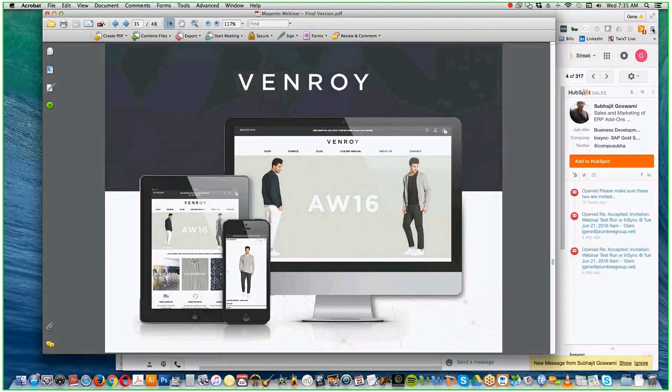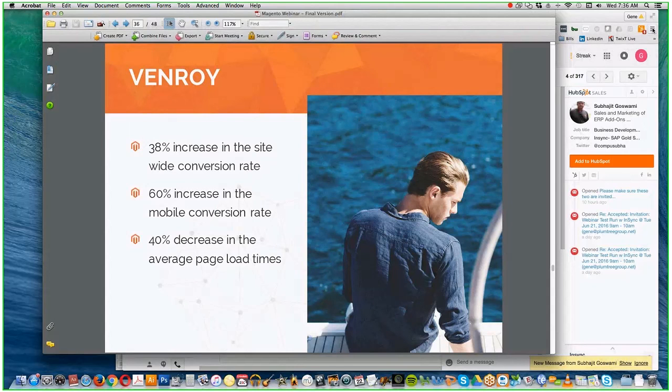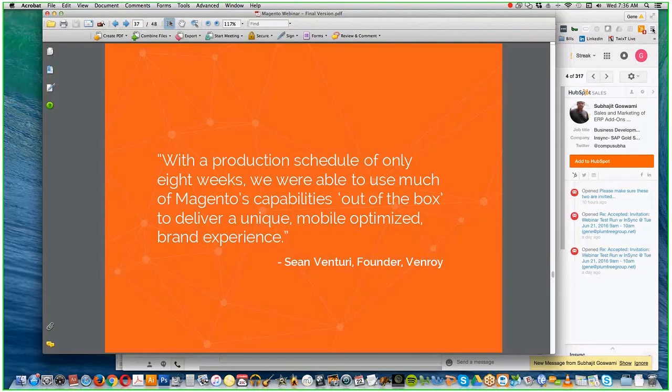The first one of them is Van Roy, a high-end boutique label that specializes in male beach resort wear, and which, at the end of the day, accomplished higher flexibility to control all aspects of the shopping experience, a high-performing architecture that provided a foundation for future growth, and a touch-friendly admin that made store management easier than ever before. Now, if we move forward into some numbers, these accomplishments are seen as follows. A 38% increase in the site-wide conversion rate, a 60% increase in the mobile conversion rate, and a 40% decrease in average page load times. So as you can see, these KPIs and these uplifts are pretty impressive to me.